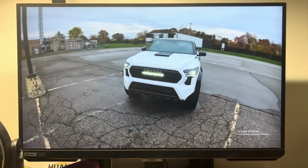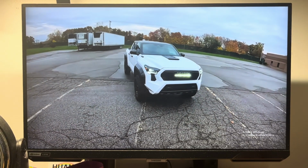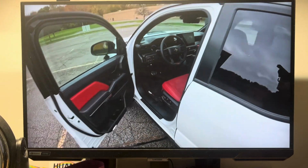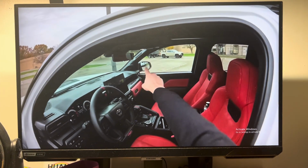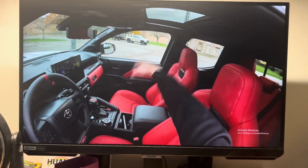Yes. The best part about this is when somebody flashes their brights at you and they think your brights are on, you can then blind them with the TRD light bar. It does sit a bit high off the ground, and as a driver, you don't get a handle. You've got nothing right here either. As a passenger, you've actually got two handles, one on the A-pillar and then one above the passenger seat.